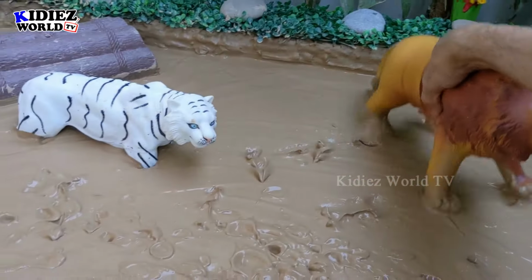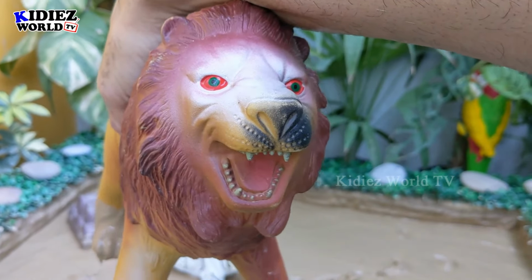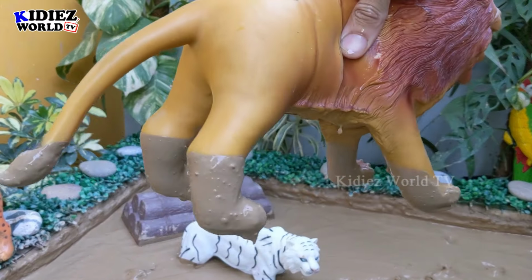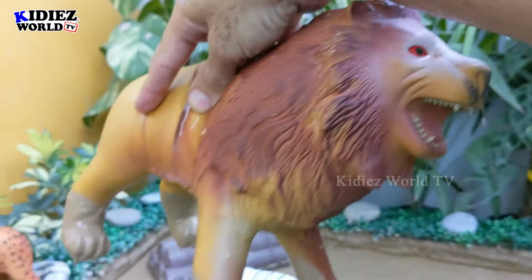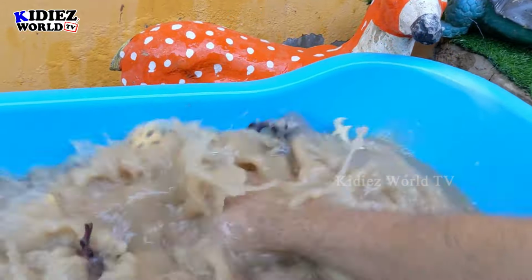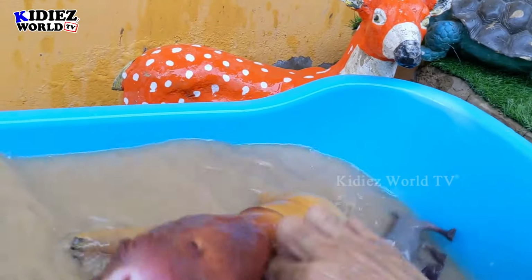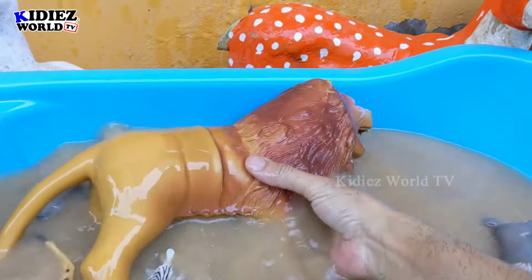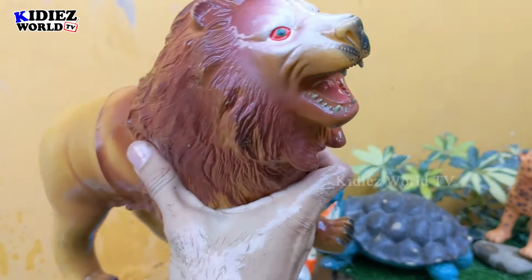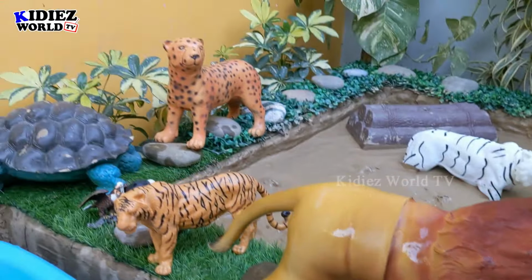Let's go for the king of jungle, the lion. Wow, just look at his sharp teeth. I am a bit scary. These lions are very aggressive animals and they have a very serious attitude issues. So be aware of these big cats. Let's wash him. Here we go, the lion is clean. I think he'd like to make himself more wash and more wash. No problem. Let's make him here. We will give you a full wash some other day.